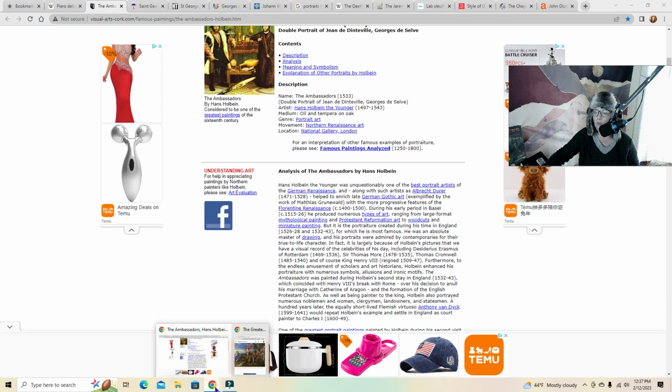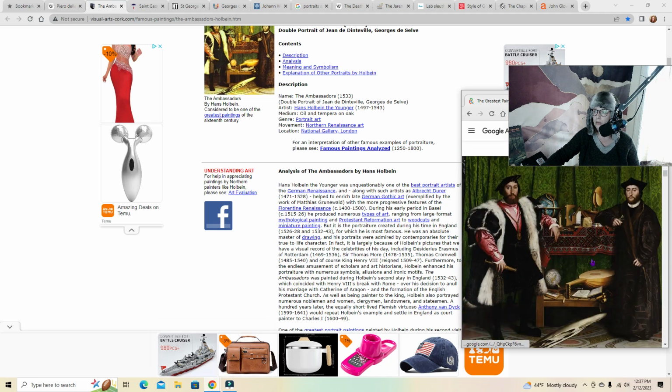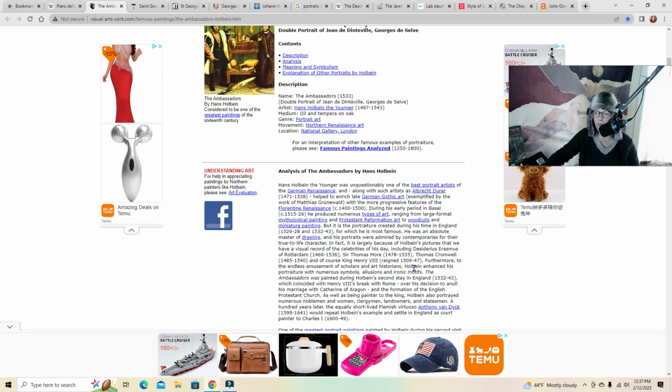The Ambassadors. This is the one with the skull, with these two guys who I thought were brothers. They're not brothers. So Hans Holbein the Younger was unquestionably one of the best portrait artists of the German Renaissance, and along with such artists as Albrecht Dürer, helped to enrich the late German Gothic art, one of my favorites, as exemplified by the work of Matthias Grunwald, with the progressive features of the Florentine Renaissance. During his early period in Basel, he produced numerous types of art, ranging from large format mythological painting, which was very popular, and Protestant Reformation art, to woodcuts and miniature painting.